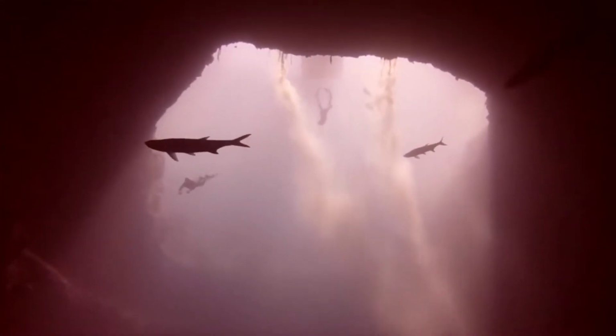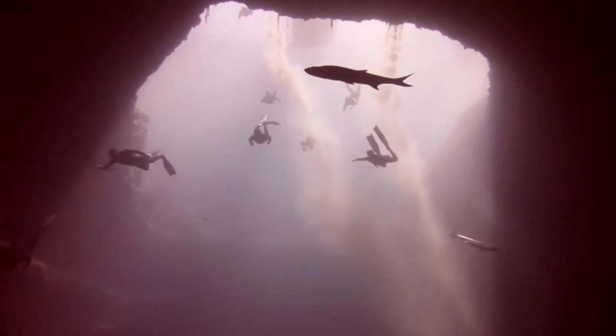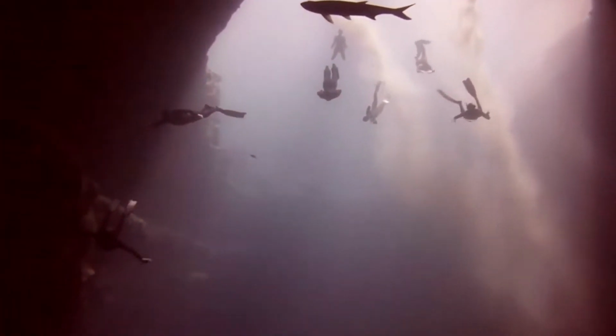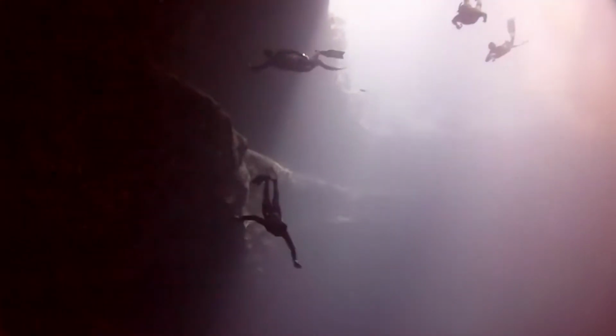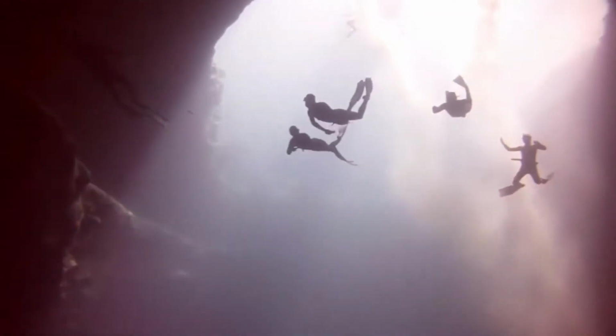Despite being popular among snorkelers and scuba divers, Dean's Blue Hole is mainly famous as a premier destination for freedivers. This is also where the Vertical Blue freediving competition is held every year. Competitors, film crews, and spectators travel from all around the world just to witness the freediver who can dive the deepest into the blue hole.